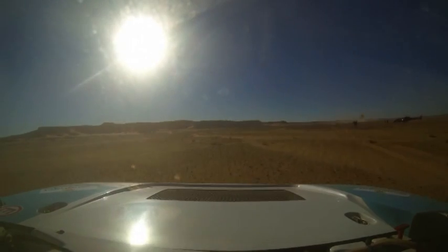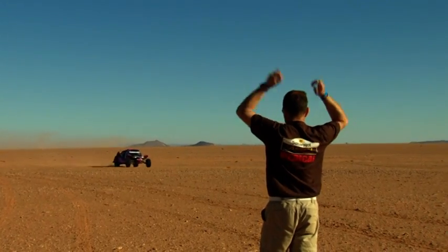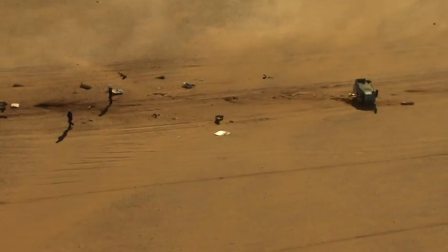We'll also remember the impressive crash of the Russian team of Uspensky and Rusov. The G-Force prototype rolls over 6 times at high speed between Assa and Assaken. Seeing the state of their car after the stumble, it's a miracle that the 2 men are unharmed.